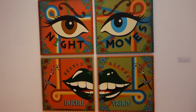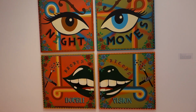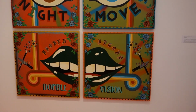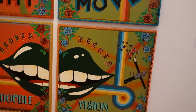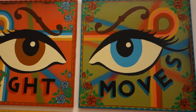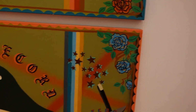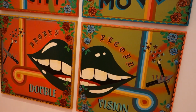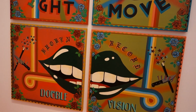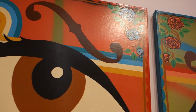I don't know, but I would guess this is probably titled Night Moves, Broken Record, Double Vision. Acrylic spray paint and sign enamel on canvas. More of the sign painter's urgency.